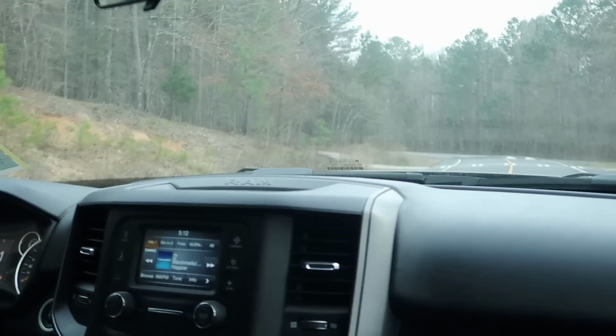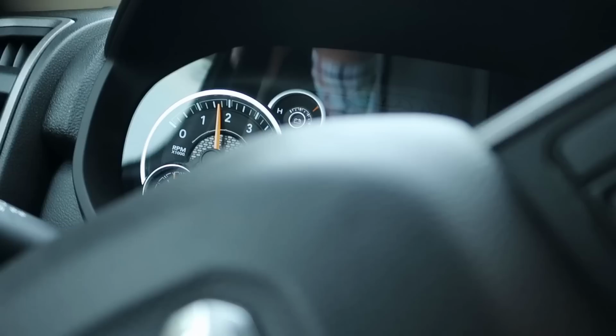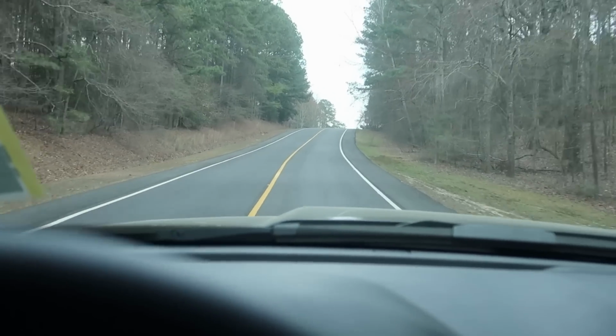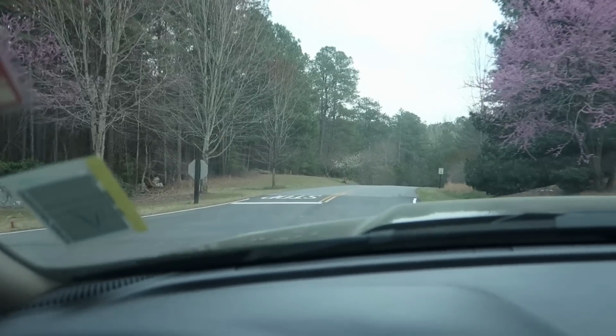Let me grab the camera here and show you what I'm talking about. Now, this is a slight incline over here. I don't know if you can make it out in the camera, but what I'm going to do is just go through this spot here. It's kind of blind. I don't want to be doing something stupid, but guys, oh man, it's a beautiful day today to be out here driving this amazing truck.